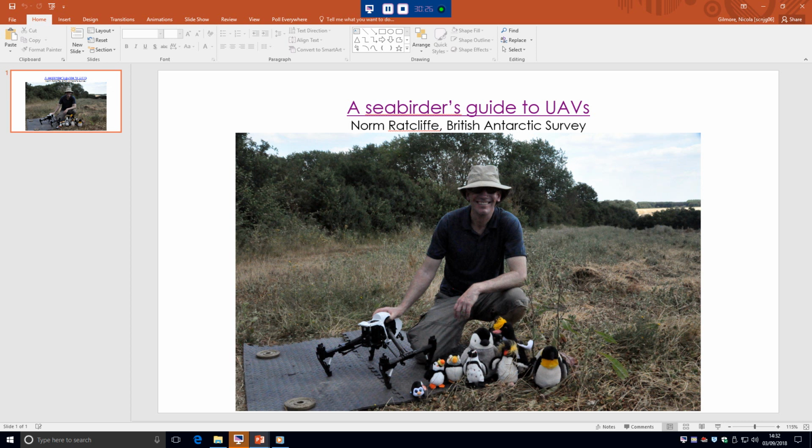Sure. How internationally applicable are some of the restrictions you talked about? I think the regulations are going to be different in every country. These are specific to the UK, not just the European Union, for example. But I think the principles are the same, because the aim of them all, and Norm talked about it briefly, is to separate manned aircraft from unmanned aircraft, because that is the primary risk that our legislatures are concerned about, I would think. They're more worried about you hitting a plane than you are about crashing it into some penguins.